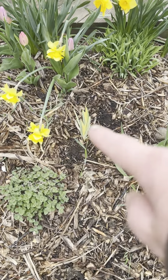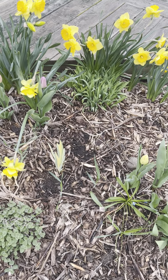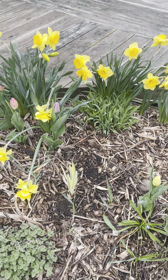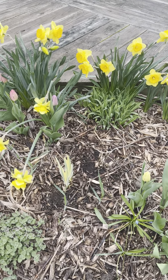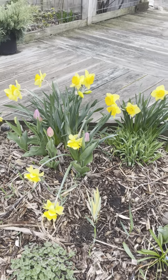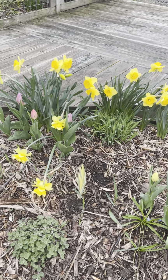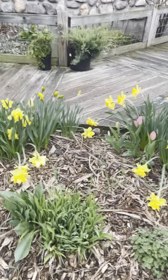Some of the iris. They smell like purple Kool-Aid. They get buried every year, and I forget they've been there for years. So this year I've kept them unburied for a little while. That's the tallest they've probably ever gotten, so maybe they'll have a chance this year.